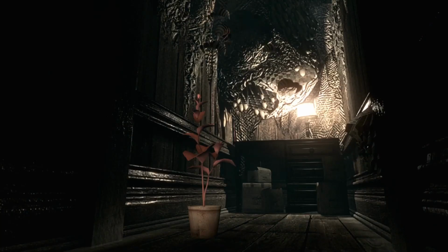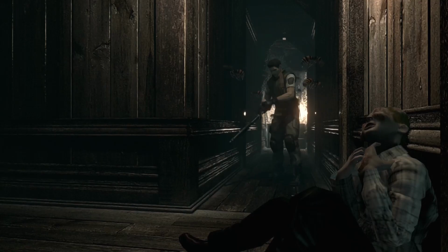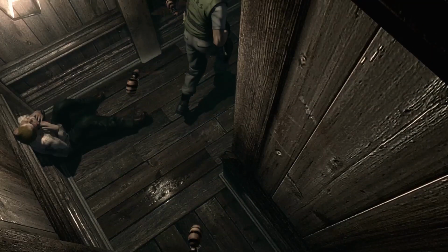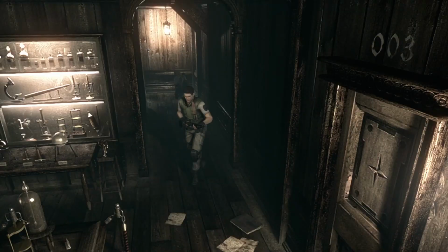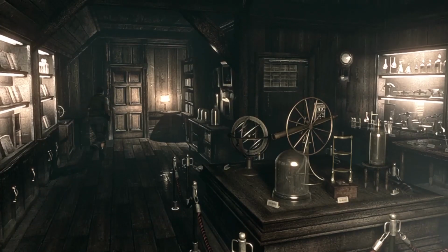It's too dangerous to go any further. Oh, boy. You want to turn around and run? Yeah, that would be a good idea. Run, run! Get out of here! Run, Redfield! Chris Redfield, let's go!